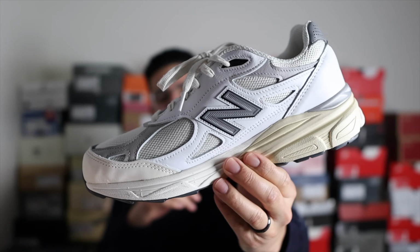Next one up is a 990 V3 in the Seesaw colorway, also part of the Teddy Santis 16. This is the shoe right here that I didn't think I needed because I already have the 990 V2 Seesaw, but when they restocked a couple of weeks ago, they were sitting and I got that itch, that urge to buy something new, and I went ahead and bought it. And let me tell you guys, I was wrong for even considering that I didn't need this colorway or this shoe, because getting this in hand, guys, this just looks so freaking good, man.